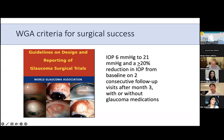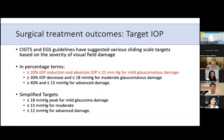That has to be consistently measured on 2 consecutive follow-ups anytime after month 3 from surgery, so 3 months and beyond. And once again, you can talk about complete success, so that's achieving that target without any glaucoma medications, versus qualified success, where you use medications to get to that outcome. Okay. And really, it's all about that target intraocular pressure.